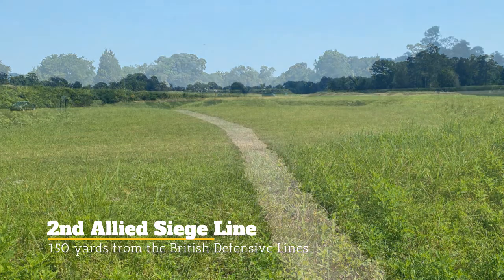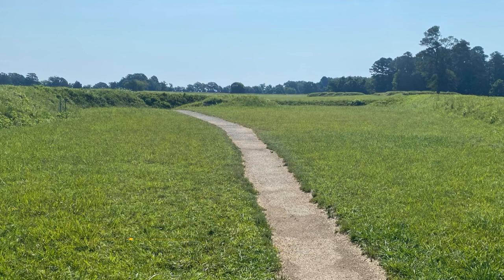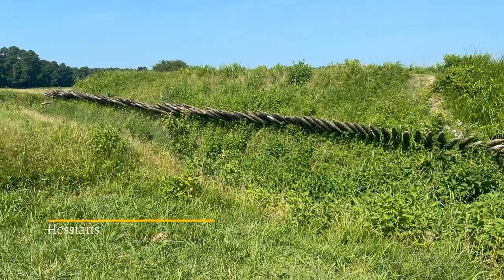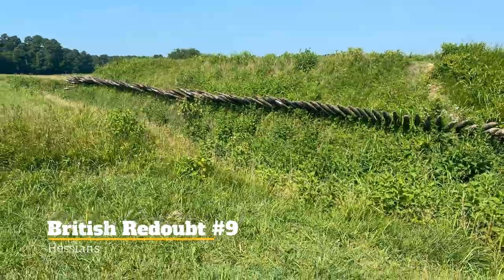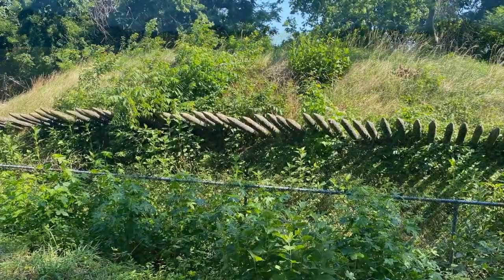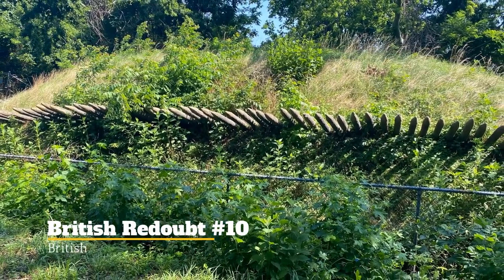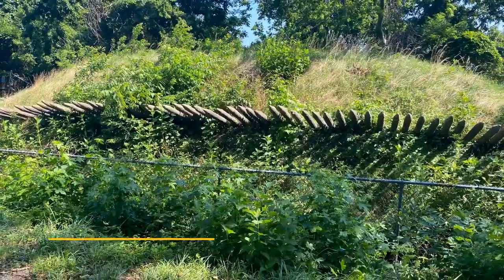There was one problem, though: off in the distance, this line was not totally complete. There were still a couple of redoubts left under British control. This is redoubt number 9, I should say, and was held by Hessians, while redoubt number 10, closer to the York River, was held by the British themselves. These redoubts had to be taken because they were physically in the way of the second Allied line.